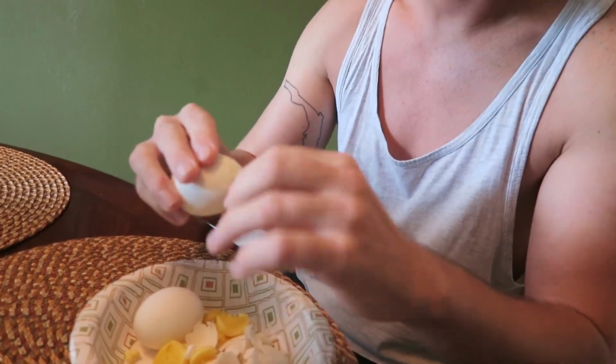And the next part is you blow onto the small hole without looking like an idiot. I can't stop laughing about this. This is an easy way to get the shell off your eggs. Nobody looks at you or anything. It's just very nonchalant.